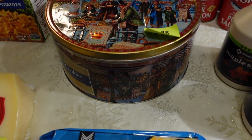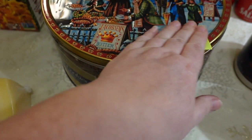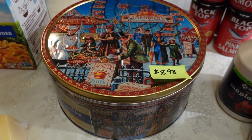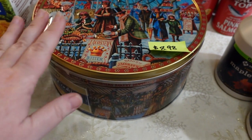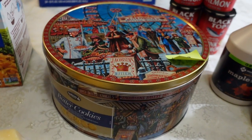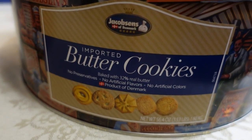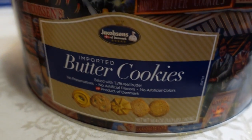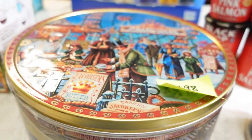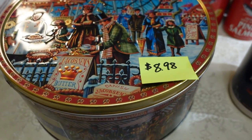Okay, here's our impulse buy. This was not on the list, but they had the whole aisle with all the Christmas markdown everything, and this is a tin, I believe it's a 3.5-pound tin of butter cookies. Let me see here on the side. And these butter cookies, I believe they're from Denmark, and they were marked down to $8.98. And you get the tin and everything as well.